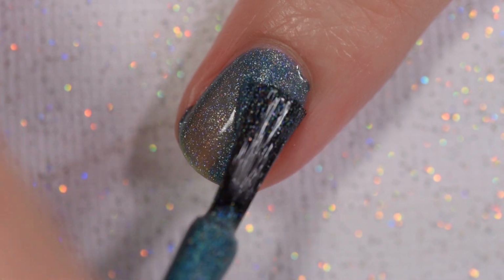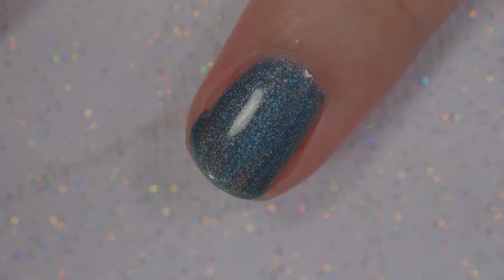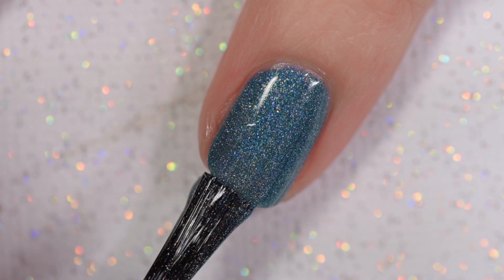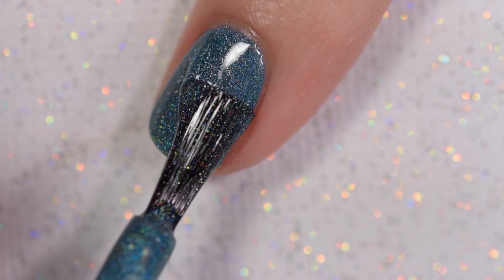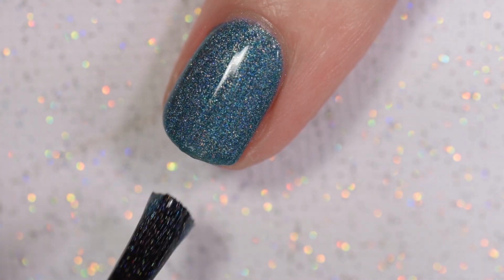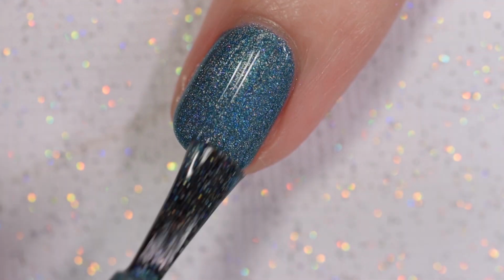I absolutely love super linear holographics, and this one, I believe when I was swatching, it took me a couple days to finish these, and this was one of the ones that I saved for last at the end of the night so that I could wear it the next day. It is just so beautiful.